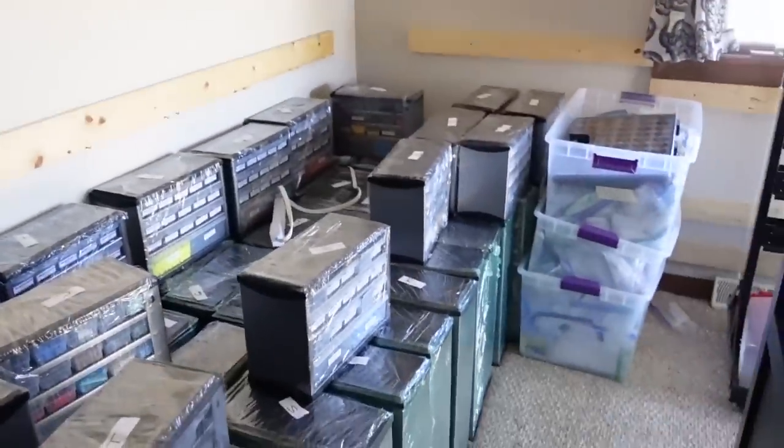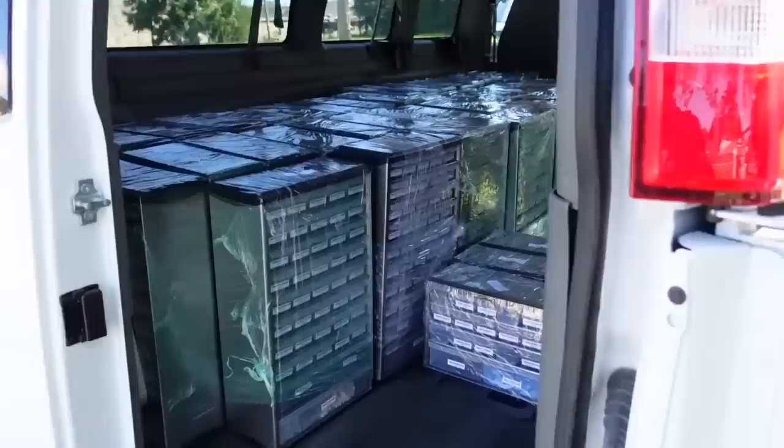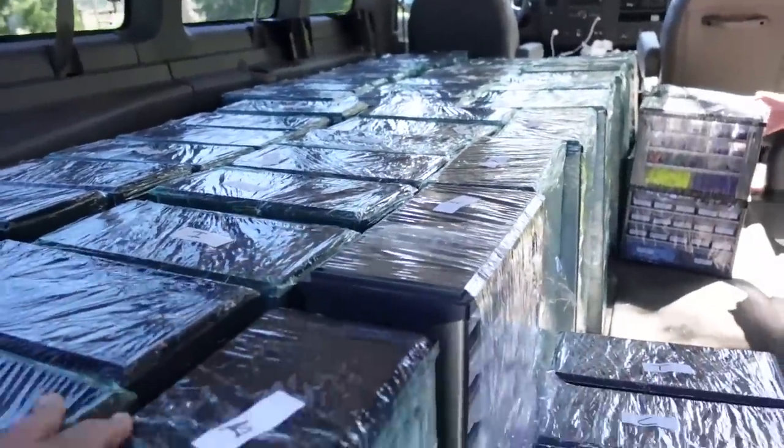We have one bookshelf, two bookshelves, three and four of these, and then all of this. This is all minifig parts. Some of it, it's not for sale. Some of it. So we are out the door into the van. 43 drawers loaded. I think they're gonna be all right.